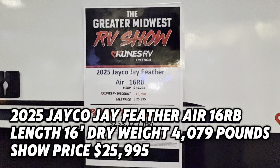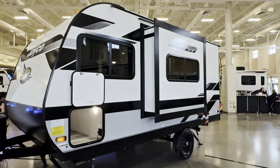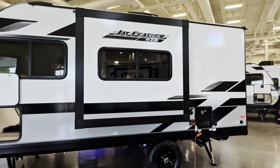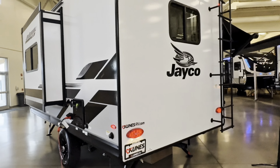Check it out. Yeah, go check it out. This tiny 16-foot camper includes a little slide out and an outdoor griddle and a dry bath.